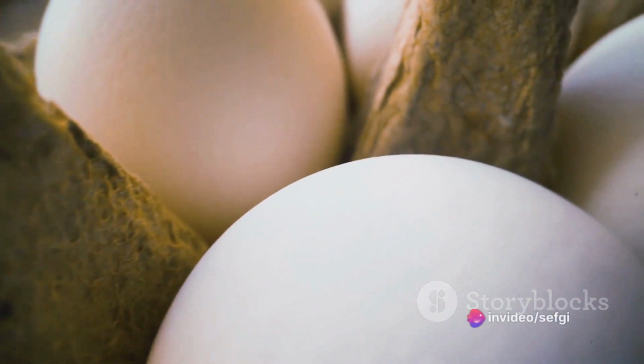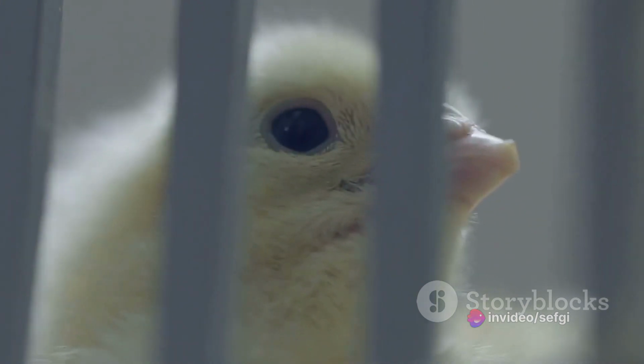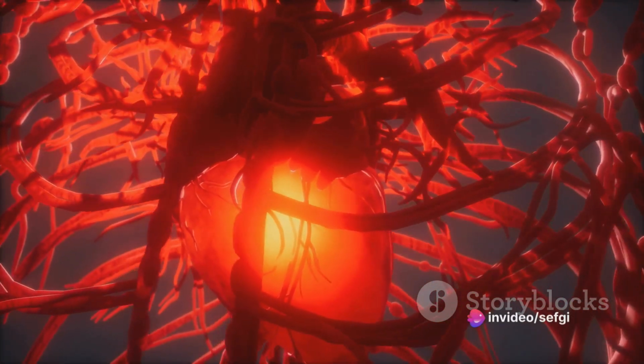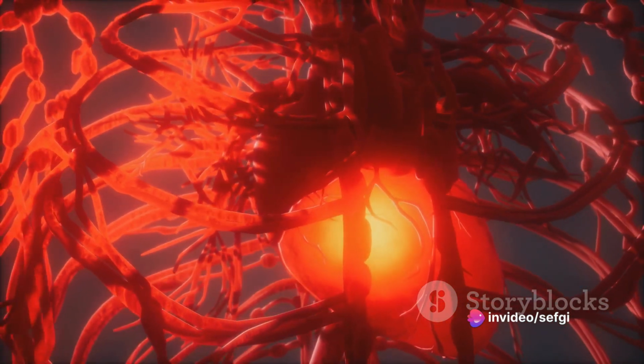Within the egg, the chick, still in its early stages of development, has yet to form fully functional lungs. It relies on a special membrane called the outer membrane, which envelops the yolk and is laden with blood vessels. These vessels transport the chick's blood, facilitating the exchange of oxygen and nutrients.